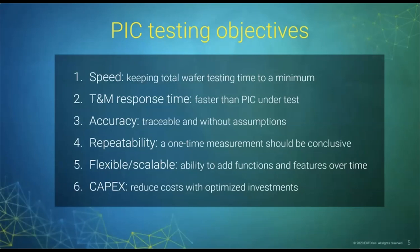Having to run tests at 2 nanometers per second, while the hardware is capable of scanning at 100 nanometers per second, for instance, just to be able to get reliable results will only increase the measurement time. And of course, this ties in with the accuracy of the system, which should leave absolutely no guesswork. Since the characteristics of a PIC can be very wavelength dependent, one needs to know at any given time what the exact wavelength or loss of power is.